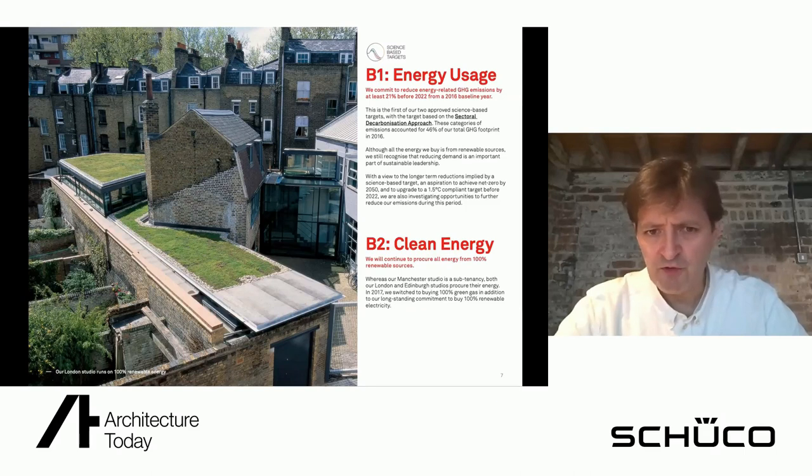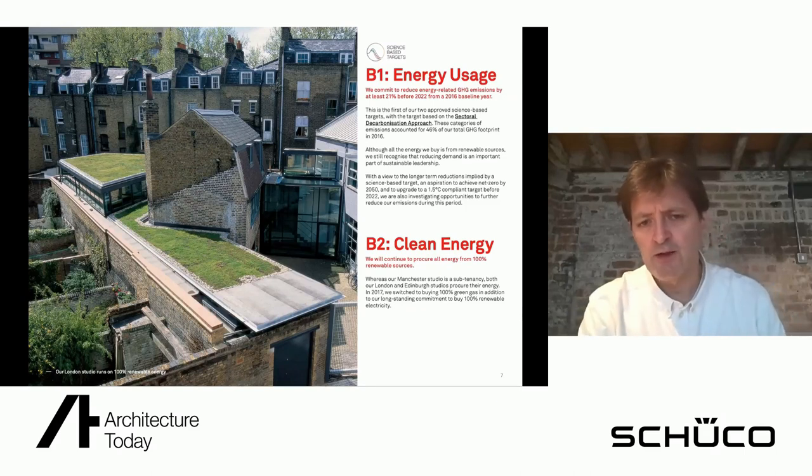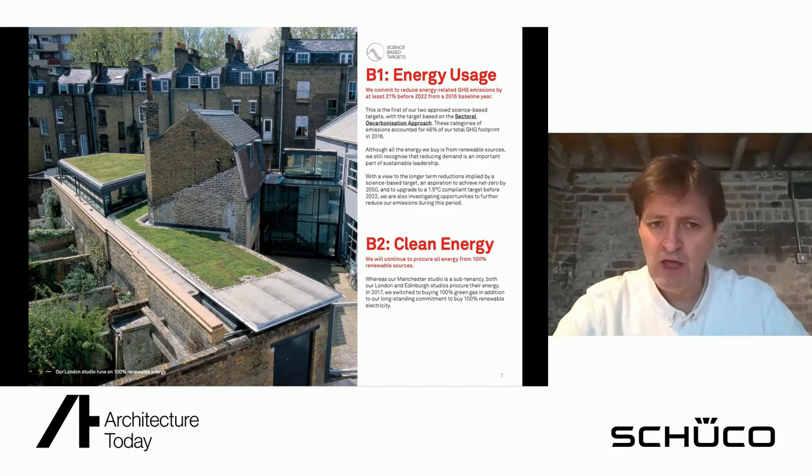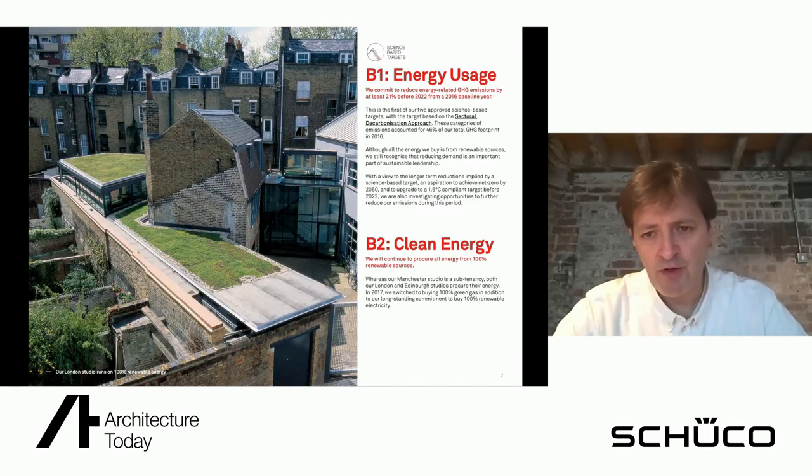We're looking at the buildings at the moment. We've got studios in London, Edinburgh and Manchester, and we're looking at the two that we have direct control over, London and Edinburgh, and how we can get closer to net zero carbon energy intensity uses on those, as well as continuing to procure clean energy.